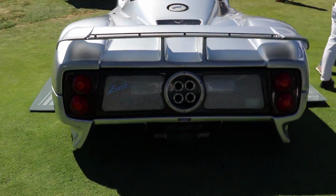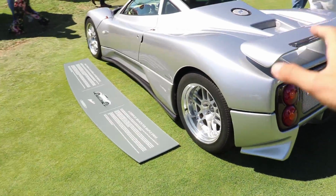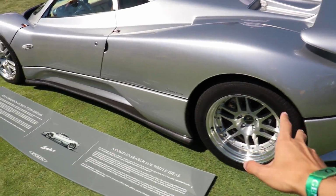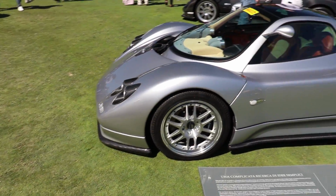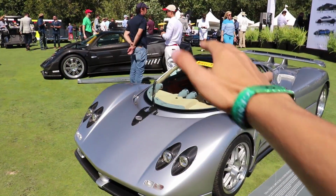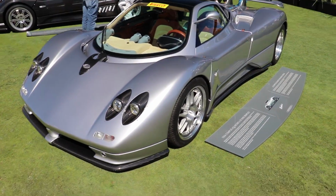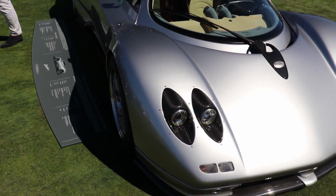Then we come over here and we have the most classy one, the Zonda C12. I love how it's in a beautiful silver, love the wheels that go along with it, and it definitely shows the beginning of Zonda's design, how far it's come. It's a complete row of Zondas. I never thought I'd see Zondas here, because they are completely rare here in the US. When you can, it is truly an honor.